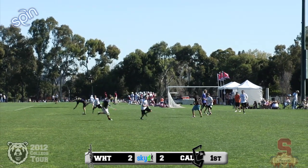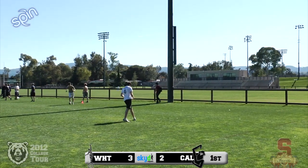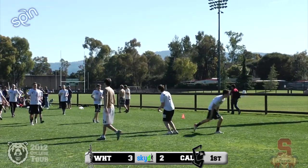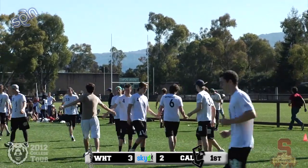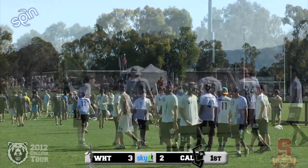Norden now with the disc, sending it deep once again. Offensive player wide open, making the easy grab. Peter Oswald making the grab. He was completely unmarked by California. Must have been hiding on the sideline a little out of view. Definitely a missed opportunity by Cal's defensive line. They had no chance to stop that as Oswald was wide open for the duration of that point.